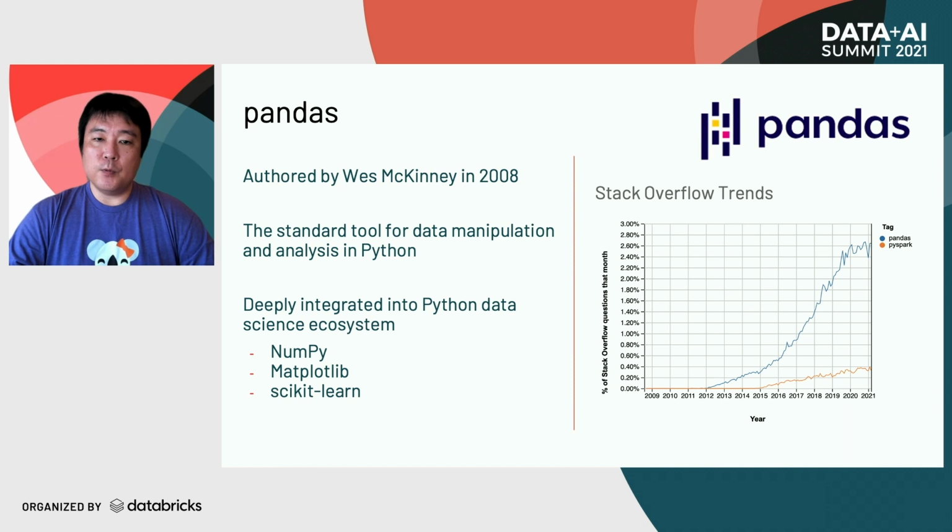It works really well for small datasets in a single node, but unfortunately, it doesn't work well with bigger datasets. Data scientists have to learn PySpark or other libraries if they want to handle bigger datasets.